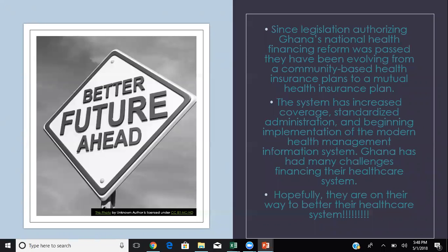A single legislation authority, the National Health Financing Reform, was passed. They have been evolving from a community-based health insurance plan to a mutual health insurance plan. The system has increased coverage, standardized administration, and begun implementing a modern health management information system. Ghana has faced many challenges financing their healthcare system. Hopefully they are on their way to bettering their healthcare system.